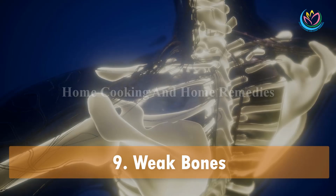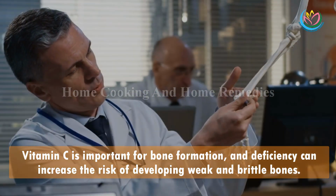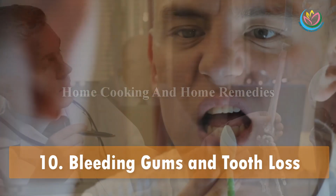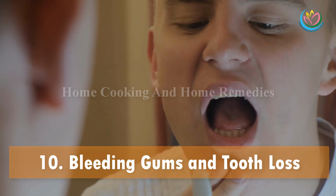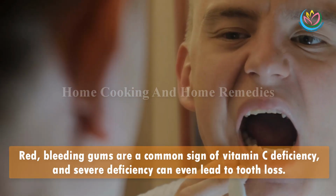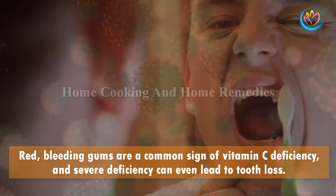9. Weak bones. Vitamin C is important for bone formation, and deficiency can increase the risk of developing weak and brittle bones. 10. Bleeding gums and tooth loss. Red, bleeding gums are a common sign of vitamin C deficiency, and severe deficiency can even lead to tooth loss.